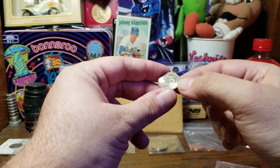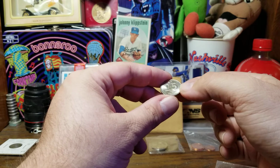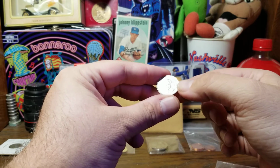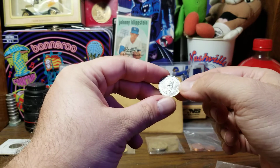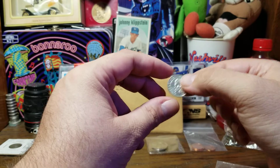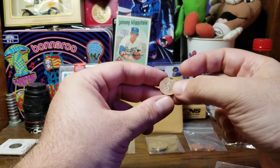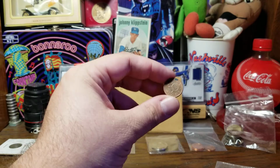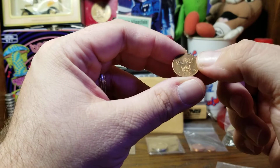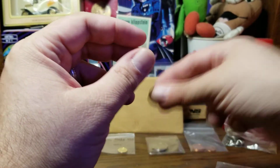We've got from Turkey, we've got 25 kurus from 2005, and I think that was the first year after they had converted their currency to the modern version. Before this they had coins of 100,000 lira, and so something had to be done. Next up, from Sweden, we've got 50 ore, and Sweden tends to show the 3 crown design.